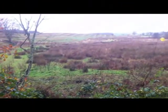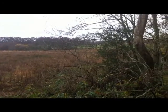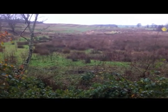Actually, there's a massive reed bed over here. Crikey, look at this. Coming out of that spout there. There you go. That's something to do with Brothock. I don't know if it's Brothock Meadows or not, but certainly is one hell of a boggy landscape there. That's got to be something to do with Brothock Waters.